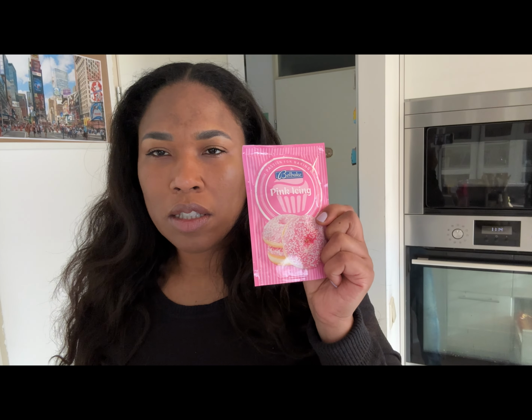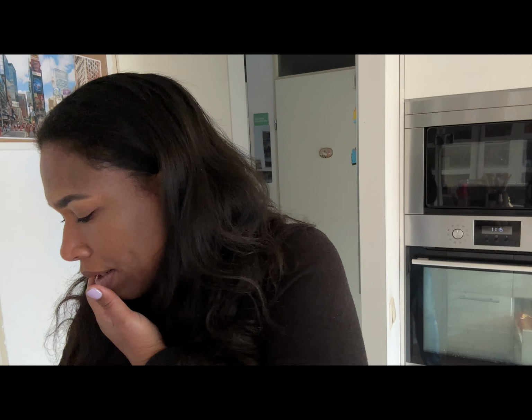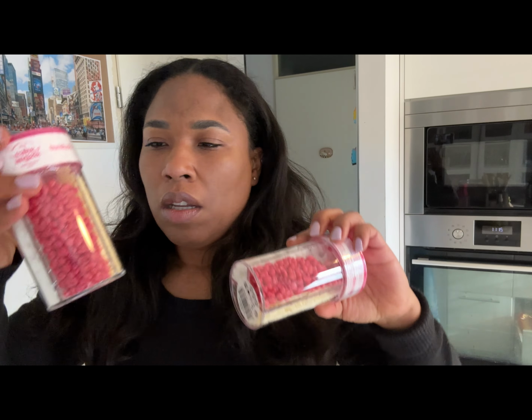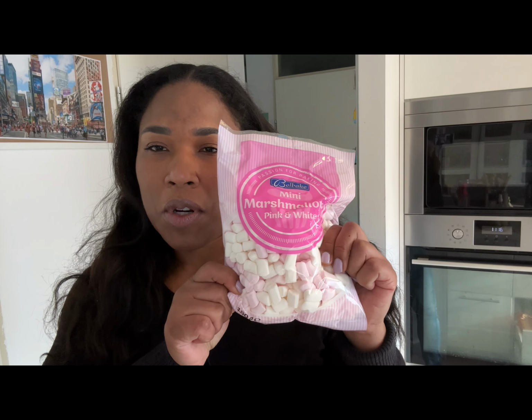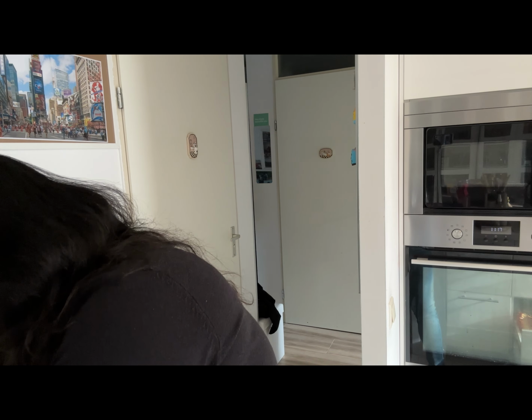I bought a lot of things that we are going to need for Christmas. Christmas decorating the ginger houses, like frosting, white and pink, of course. I also found a lot of different sprinkles to put on the ginger houses. I bought these tiny marshmallows to stick on the house or in the frosting because it won't stick on the house. And then the rest of the groceries are just regular groceries.